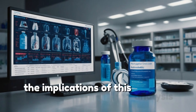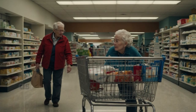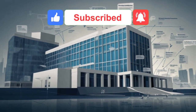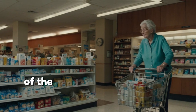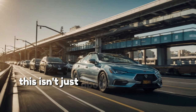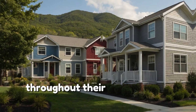The implications of this analysis extend beyond individual beneficiaries to shape broader policy discussions about Social Security's future. As the program approaches its 90th anniversary, ensuring its ability to provide adequate benefits becomes increasingly critical. The $742 monthly shortfall serves as a stark reminder of the need for comprehensive reform that addresses both benefit adequacy and long-term program sustainability. This isn't just about numbers on a page, it's about ensuring dignity and financial security for millions of Americans who have contributed to the system throughout their working lives.